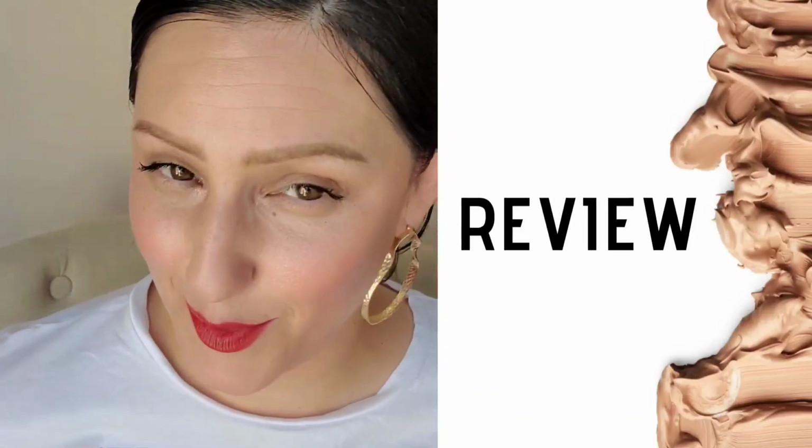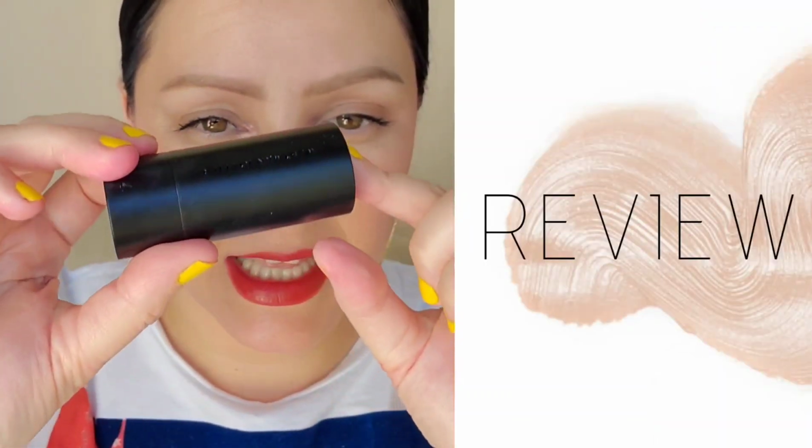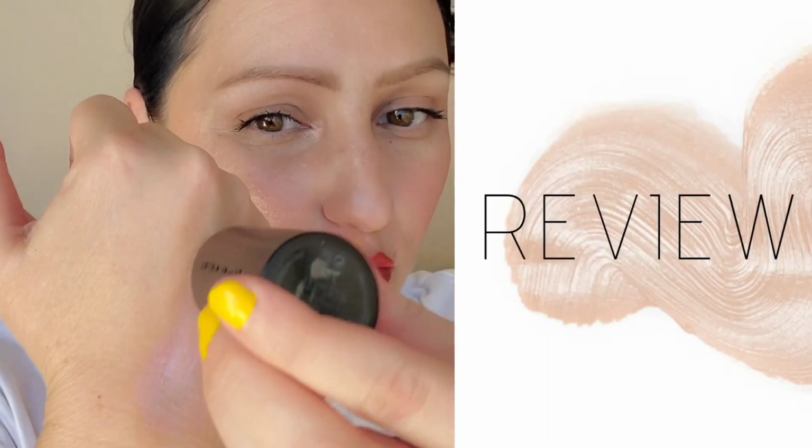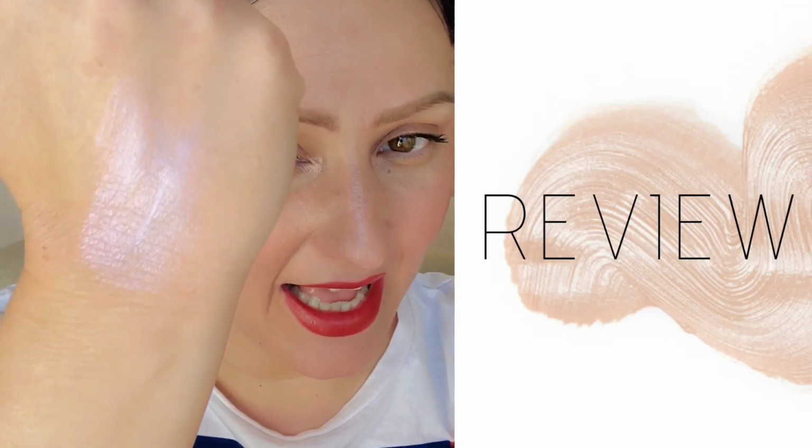All right, next product. The next product is the Light Up Highlighter. Beautiful emollient base to it. And it's really, really beautiful, you guys. It's almost like a gel balm. It's very light in texture.